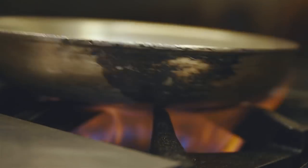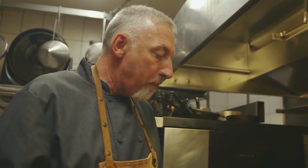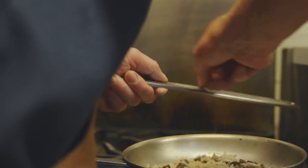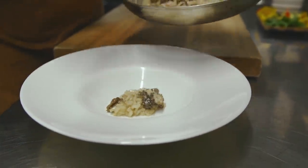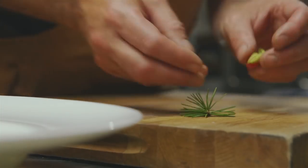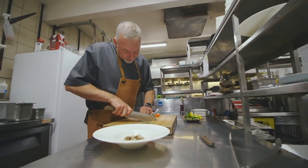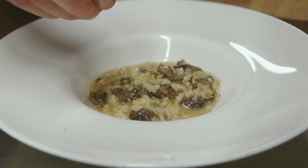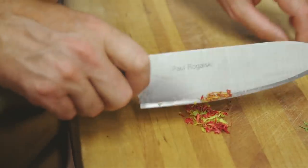Now this is my chance before I serve it to fine-tune the flavor profile. The fir resin holds a lot of flavor. I'm hoping that it melts and then becomes part of the sauce. The lesson that I've learned working with needles is the finer you can cut them, the better off you are. More of the flavor that's hidden within. I'm adding a touch of nasturtium.